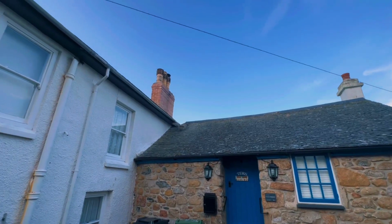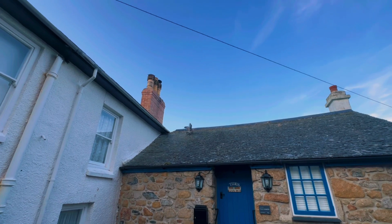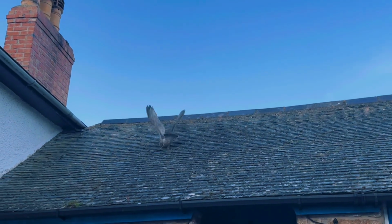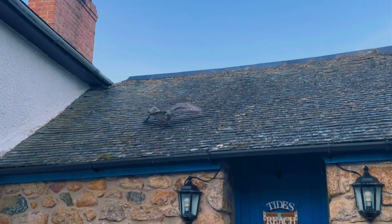So while I was there, I saw this little baby gull that was really struggling on this roof. He kept sliding down and couldn't take off. I actually did come back and check, and he wasn't there later, and there were no birds lying around on the floor, so I'm assuming he made it okay.